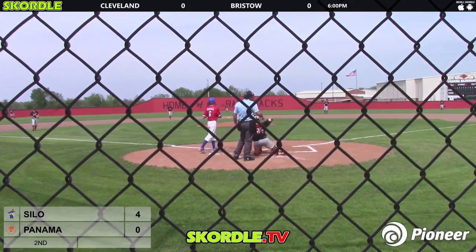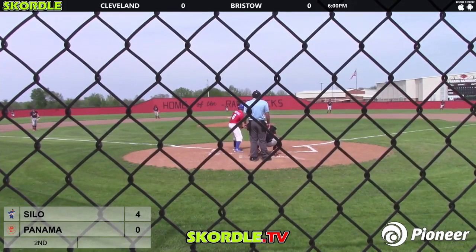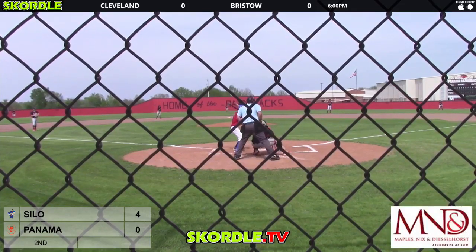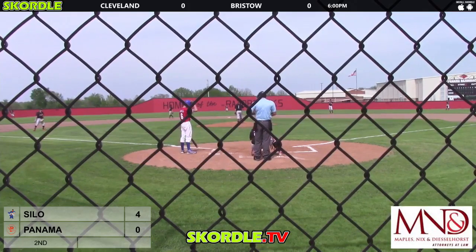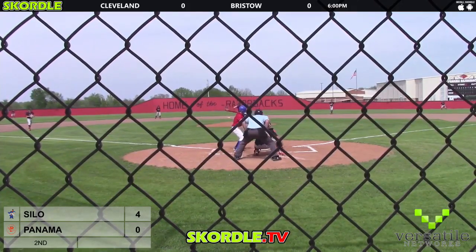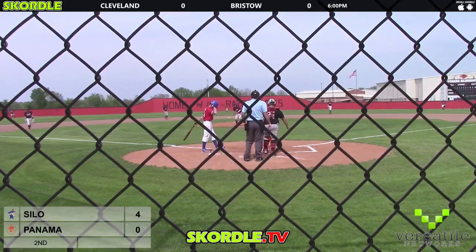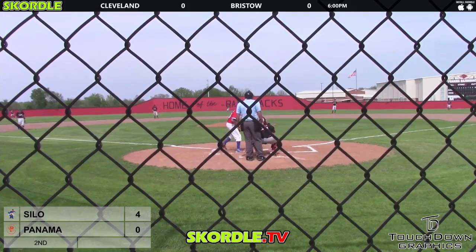Here's the pitch from Williams. It's a called strike. Next offering, it's fouled. Out of play. Marshall down in the count, 1-2 here, and he takes high for a ball. Silo scored 4 runs on 3 hits in the first inning.